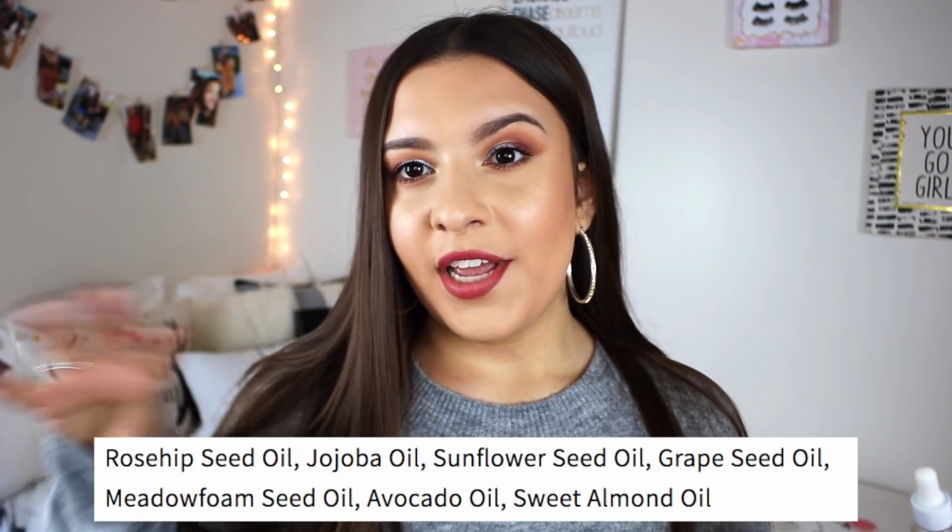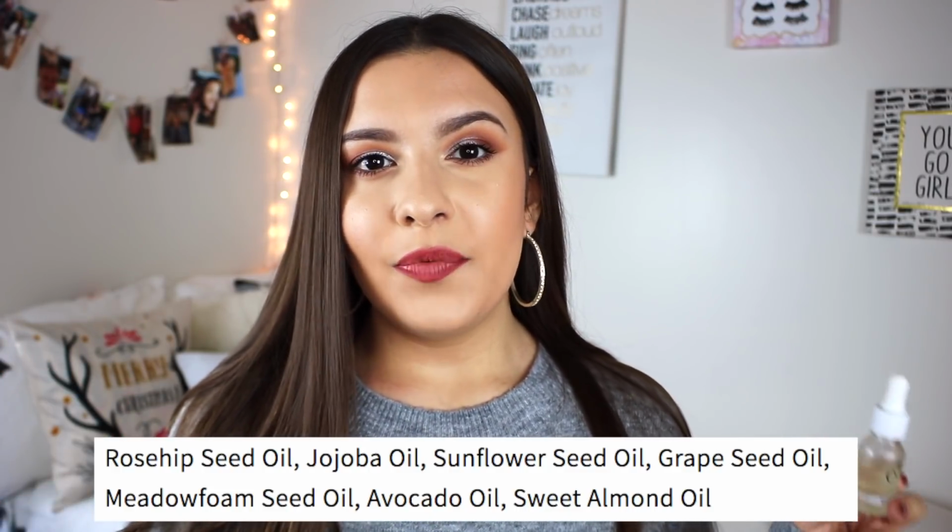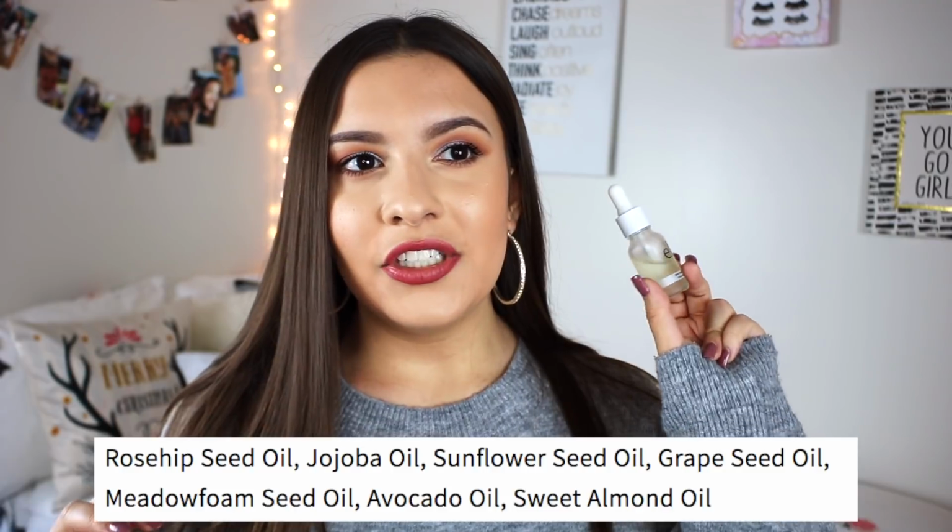I will definitely have some of the stuff that it's infused with right on the screen here, but I believe it has vitamin E, just other kind of vitamins and stuff that are good for your skin, and I've noticed just how glowy and radiant and healthy my skin has been looking after incorporating a nourishing oil into my actual routine.